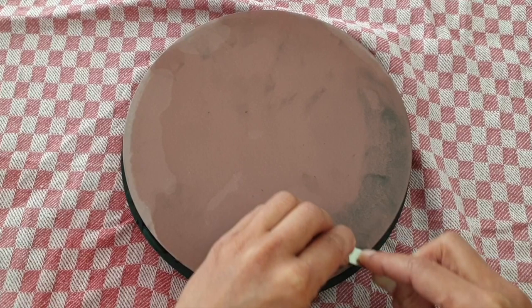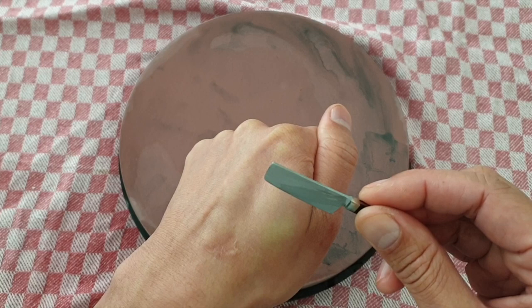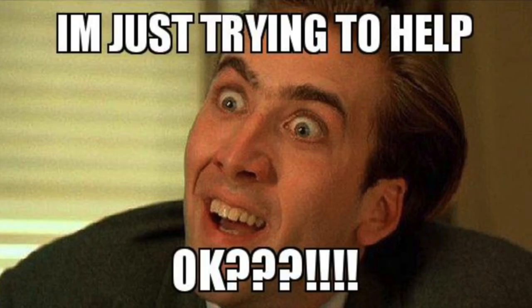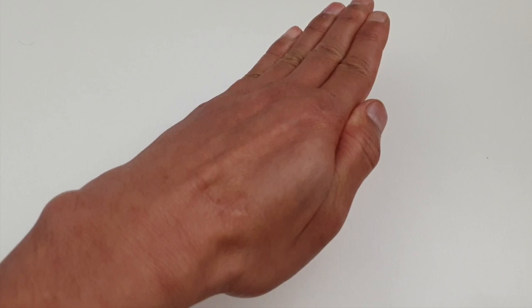I already feel a nice and steady burr on this side. By the way, when you have problems feeling a burr with your fingers or whatnot, I know some of you do, I might have a nice piece of advice for you. Spread your hands. Now squeeze your thumb and index finger together in such a way that this little bump forms right here.